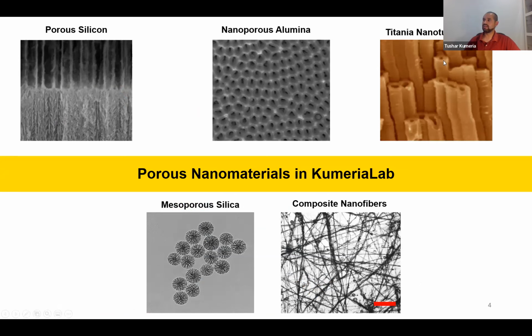We did work on titanium nanotubes. We still do some work in collaboration with Abel and others on these two materials, but most of the focus of the group right now is porous silicon, mesoporous silica, and composite nanofibers. And today I'll mainly talk about these two materials, porous silicon and mesoporous silica.